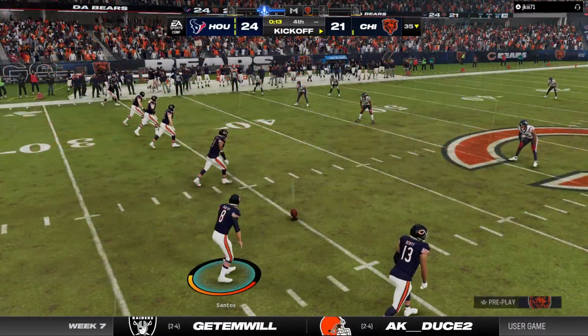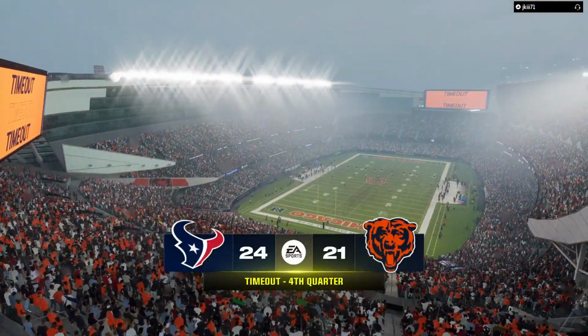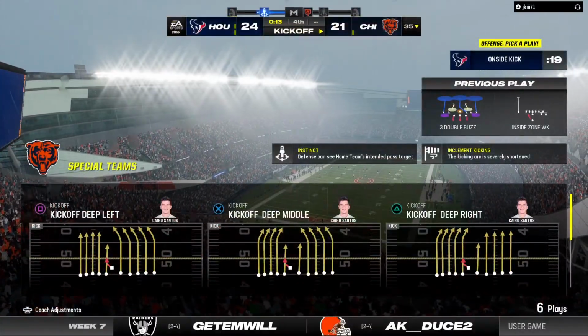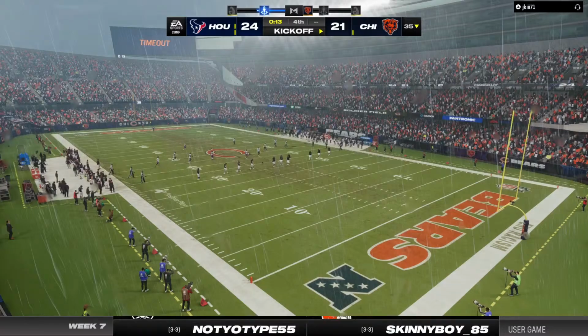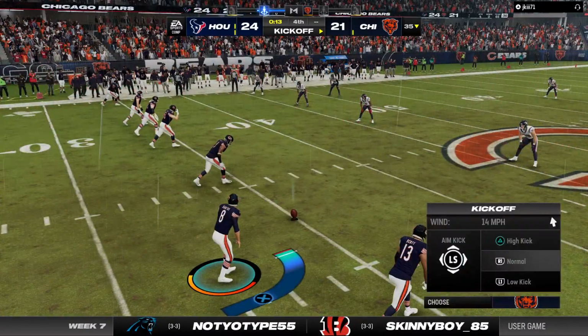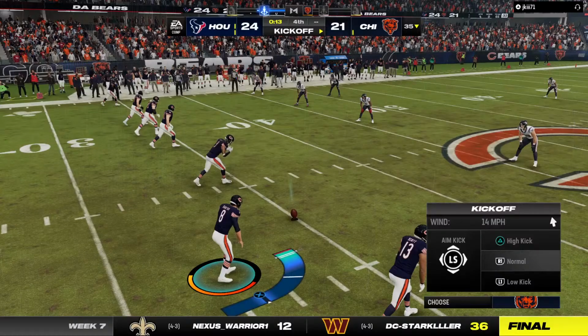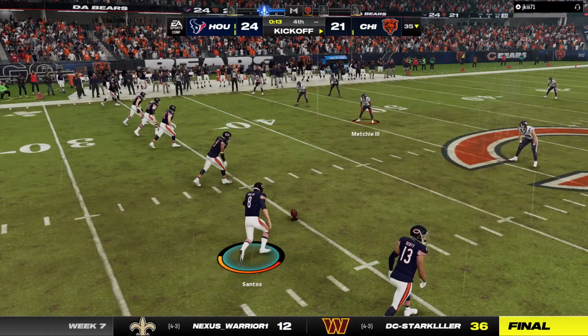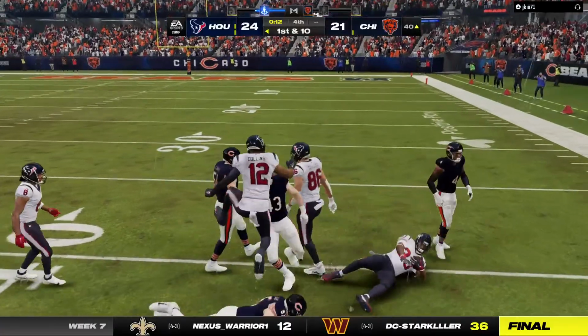So with 13 on the clock, it's time for an onside kick. Now the Texans will burn the first of their timeouts. That'll leave them with 2 remaining. We'll be back after this. And this is going to be recovered by the hands team.